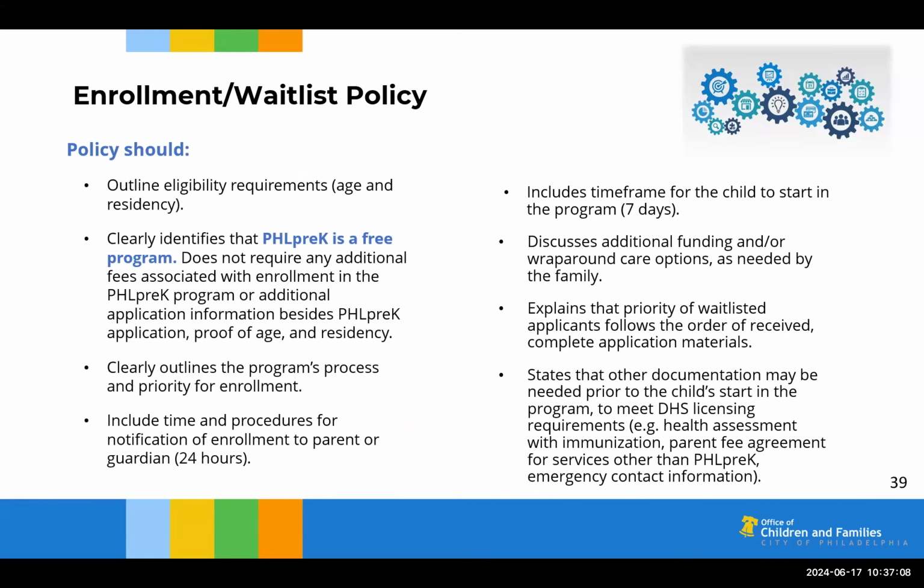Thank you, Carrie. A lot of the providers will have gone through the enrollment training, so this will be a review for them as far as some of the key points that their enrollment and waitlist policy should encompass. This policy outlines eligibility requirements, specifically around age and residency. This policy will need to clearly identify that PHMC is a free program and does not require any additional fees associated with the enrollment. This policy will need to clearly outline the program's process and priority for enrollment.